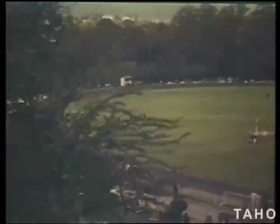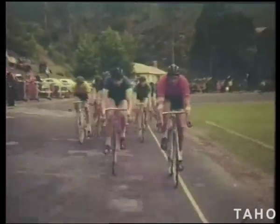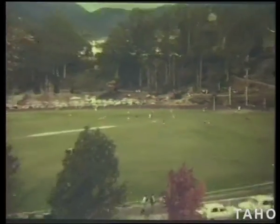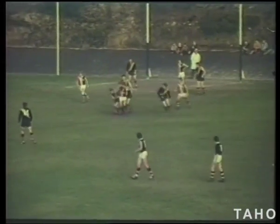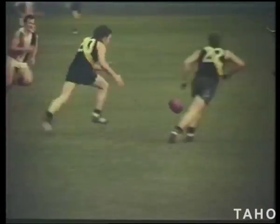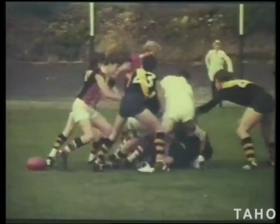Cycling is one of the main events of the sports carnival, and every year competitors come to this meeting from all over Australia. Football, Australian rules, of course, is by far the most popular game. Well, as you can see, they take their sport pretty seriously around here.